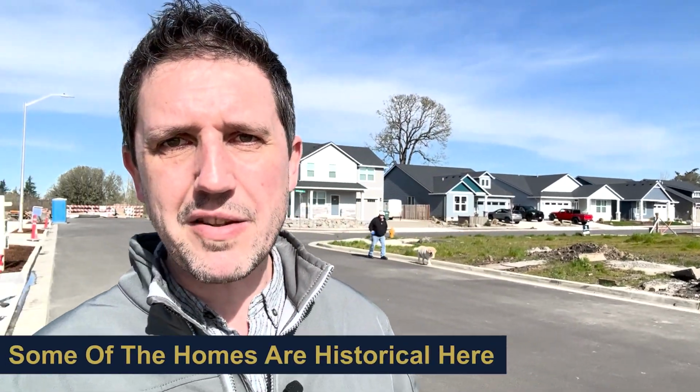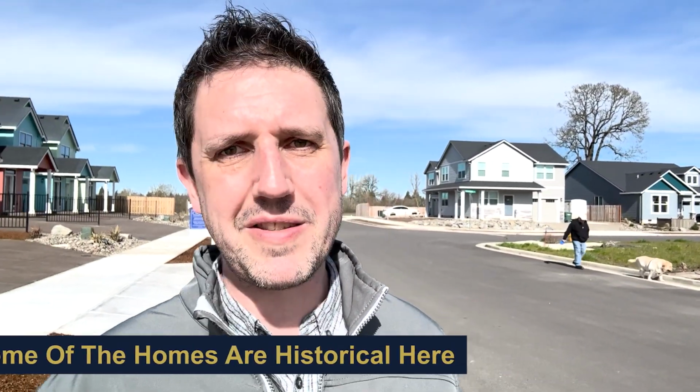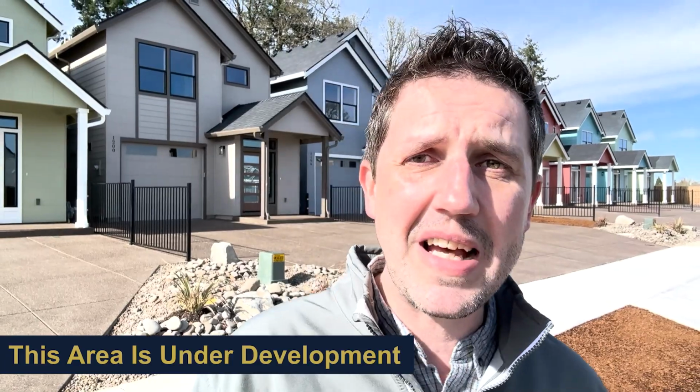Now, despite a rich history here, you'll find a mix of homes, some fairly historical, but on the southwest side in recent years, there's been quite a lot of new development. Now, the development I'm currently standing in is still under construction. It's being built by Chira homes, and you'll see a variety of new homes here, and they vary in price.